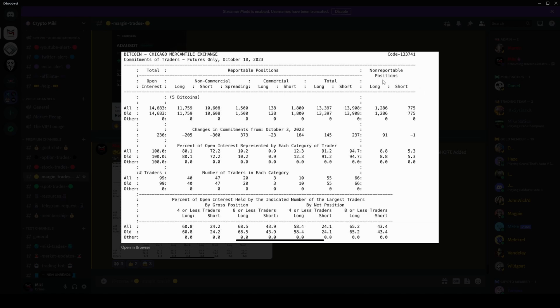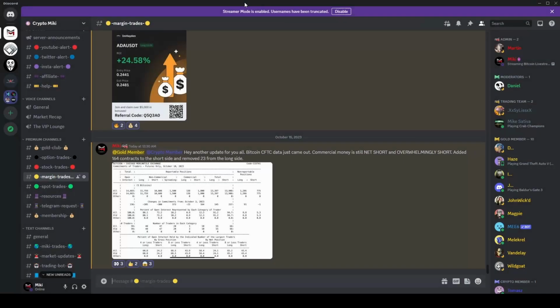Non-reportables, which is dumb money, retail money, they are long 1,286 contracts. They added 91 to the long side, and they are short 775 contracts, and they have removed 1 contract from the short side. So overall, commercial money is net short and overwhelmingly short, so that's something to pay attention to.